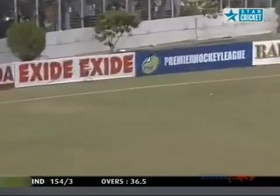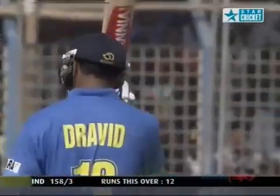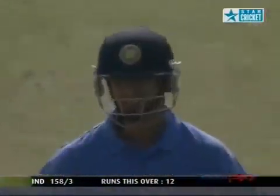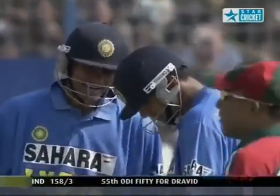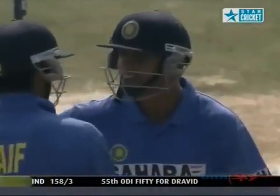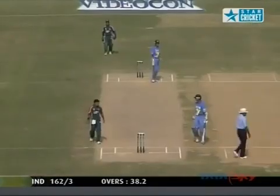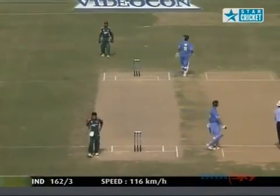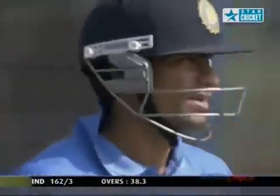Oh, that's a cracking shot. That's been hit with immense power. And Dravid joins Kaif for the half century. 12 off that last over. That's 158 for 3. He's got to be careful. His pace, he cannot afford to test the pitch to see if there's any bounce.